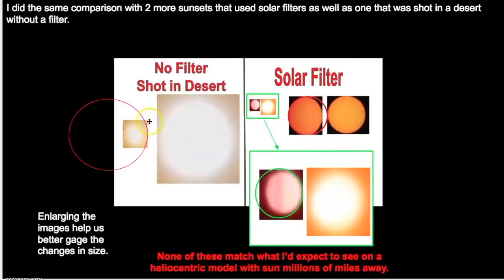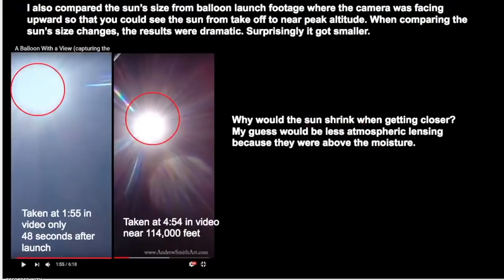And then you look over here to the left. This was shot in a desert with no filter, and look at the sun when it's up high in the sky versus when it's disappearing or about to vanish. Very small sun. In that video that I'll show here in a little bit, you can watch it. It looks like this sun is getting further away because it is. As it circles over the earth, the sun is actually moving in a circular pattern around the earth.